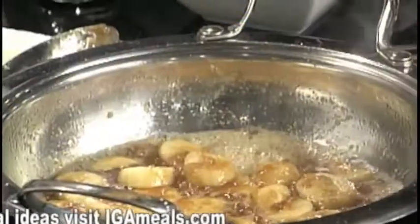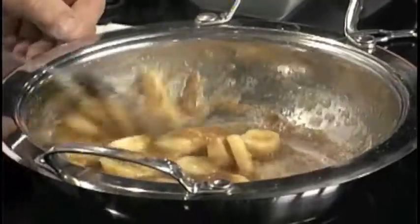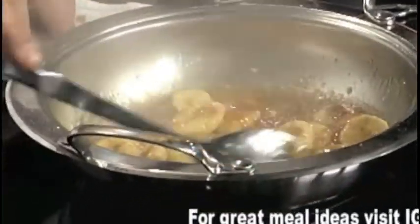Now we're going to add banana liqueur, which is 99% proof, but it is basically put in there for flavor. Okay. Because that really brings out the banana flavor. It adds the banana flavor, because bananas have a mild flavor, but for a dessert, you really want it to have a bold flavor. Okay.